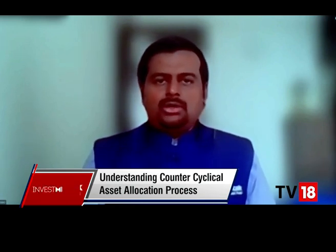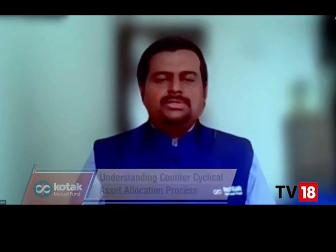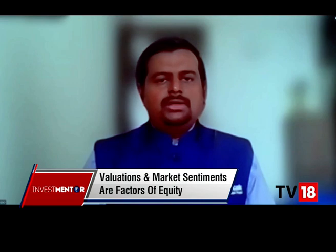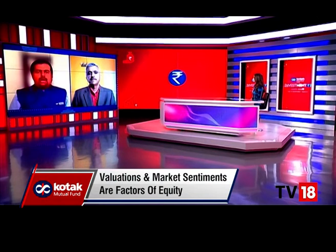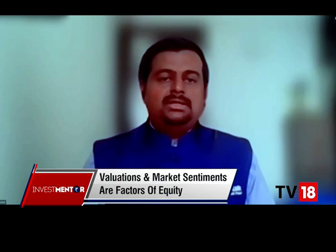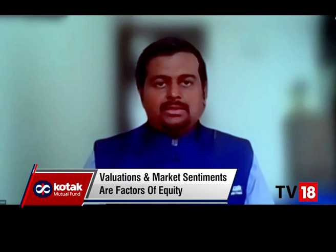Now, how does each model work? Of course, it depends from AMC to AMC. But broadly, what we've seen is that many of the models incorporate factors like valuations, be it in terms of trailing or forward valuations. And they also incorporate sentiment. It could be in terms of the market structure. It could be how equities have worked in the recent past. It could be in terms of the volatility that equities are bringing through. Are they very low? Are they very high? It could be the breadth of the market space itself.